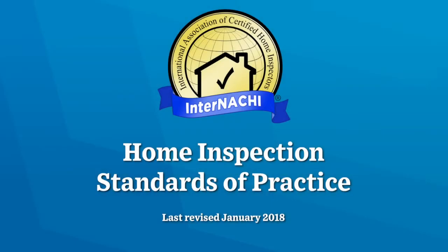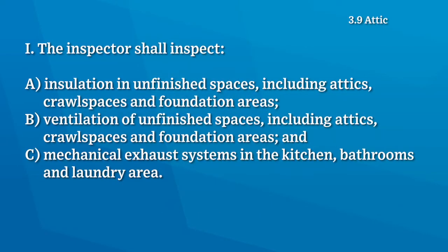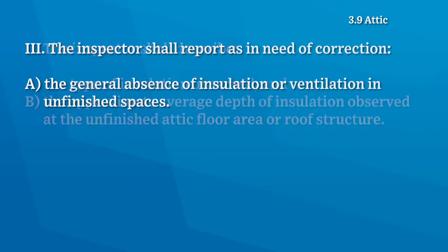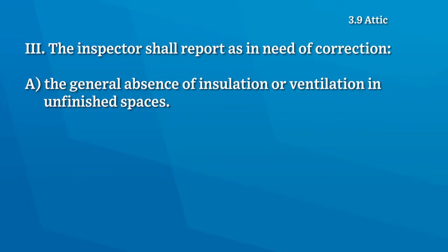According to the InterNACHI Home Inspection Standards of Practice, the home inspector shall inspect insulation in unfinished spaces, including attics, crawl spaces, and foundation areas; ventilation of unfinished spaces, including attics, crawl spaces, and foundation areas; and mechanical exhaust systems in the kitchen, bathrooms, and laundry area. The home inspector shall describe the type of insulation observed and the approximate depth of the insulation. The inspectors shall report as a need of correction the general absence of insulation or ventilation in unfinished spaces.